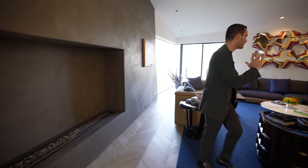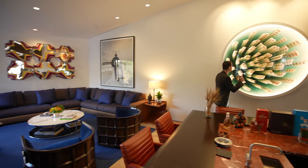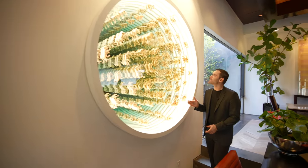And as we continue, we have the seating area right here. But before I talk about that, I want to talk about this art piece right here. Mikey, can we get a close up? How do I even explain this? This is really cool. This is the first thing I noticed when we walked in.